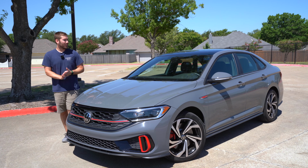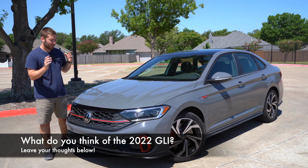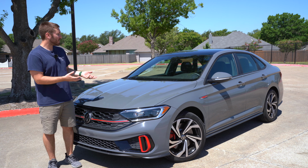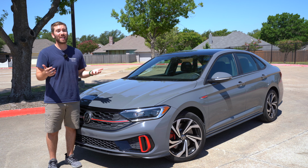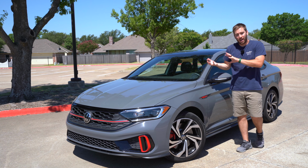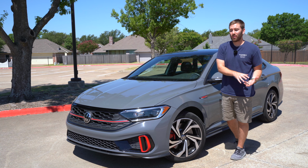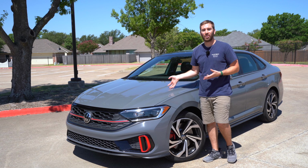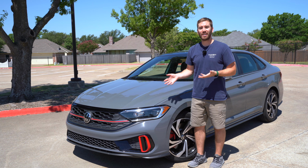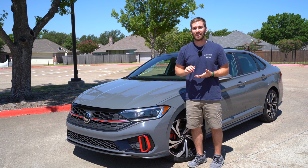Now to wrap things up on this Jetta GLI, I like the performance, I like the space, I like the features. There's a lot to like about this GLI, and the price isn't terrible either. So if you're looking for a good combination of practicality but fun driving dynamics, the performance that you get under the hood right here, and still some decent space, there's a lot to like with this Jetta GLI, and I'd love to hear your thoughts down below.